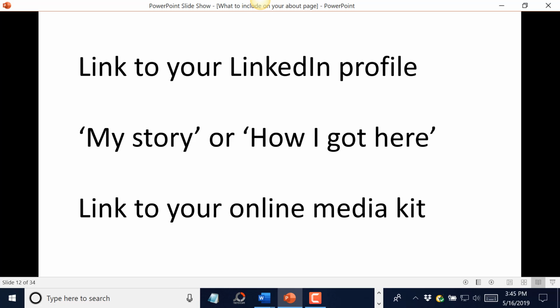Now you can also link to your online media kit, which is what I do. So for example, if journalists are coming to my website, or if event bookers are coming to my site, maybe they want to ask me to speak somewhere, they can maybe skim through my about page. I have got a link to my online media kit in the main menu at the top of the page as well, which is something I recommend. But if a journalist or an event booker is on my about page, just as they're getting towards the end, I've got a link to say, for media or for event bookers, click here for my online media kit.